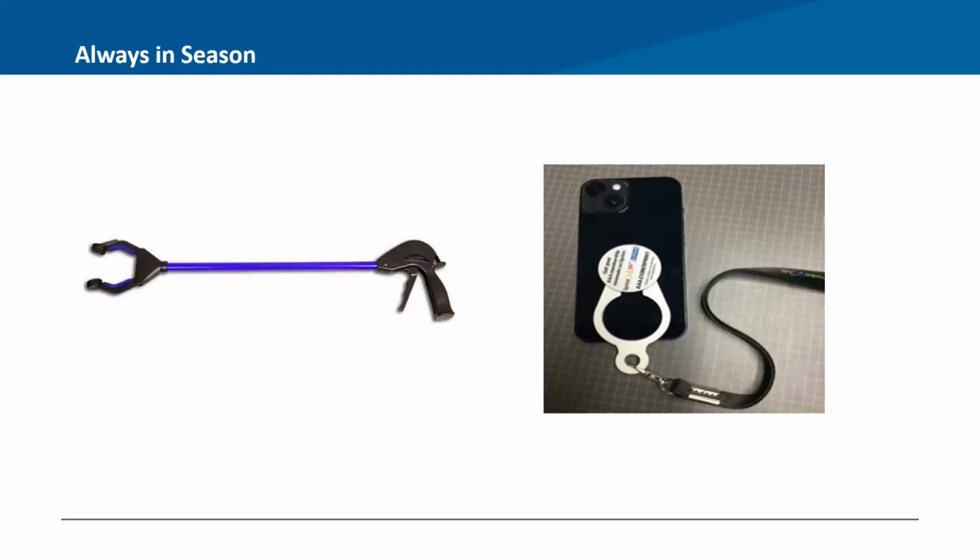This is great for travel too. I don't know how many times I just throw my phone in my purse and then I can't find it while I'm traveling. And if you get in a car accident too, everything kind of gets shuffled. So having your phone around you all the time is always beneficial.